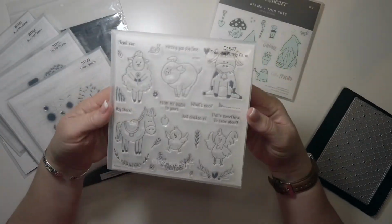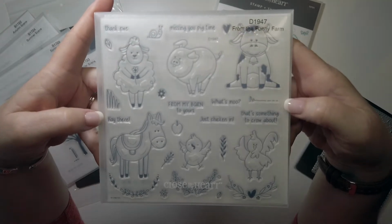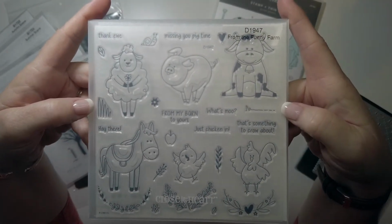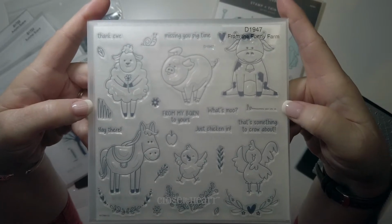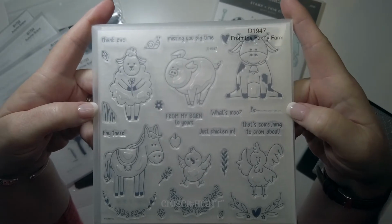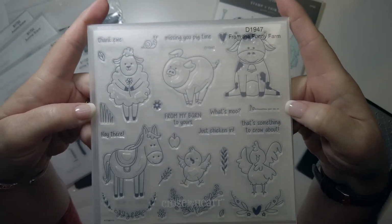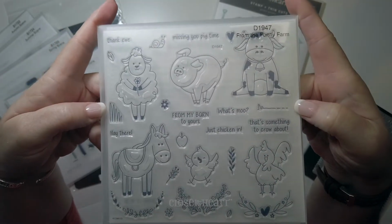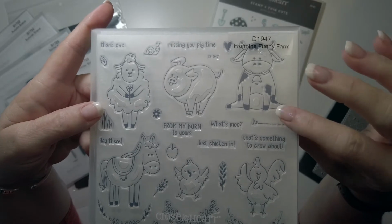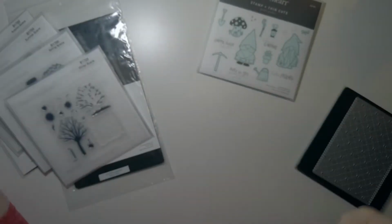Then the next thing I wanted to show you is this fun stamp set that is called Fun from the Funny Farm. And it's just a lot of little punny sayings and some great little animals. They'd be great for coloring. These would be great to stamp onto bookmarks for your kids to color. They would make really cute cards, cute gift tags. Lots of fun things you can use this for. And again, this is from the core catalog, so this stamp set will be available through the end of August.